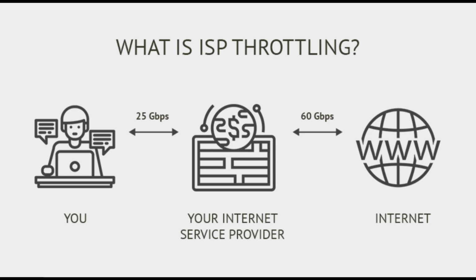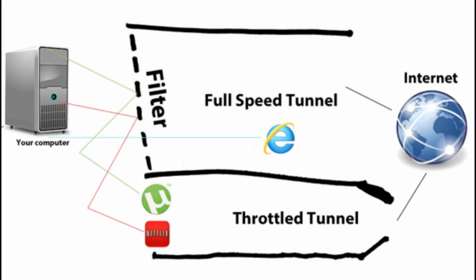So, what causes ISP throttling? ISPs typically throttle users who consume a substantial amount of bandwidth or engage in activities that are linked to heavy usage. For instance, if you're streaming high-definition videos, downloading large torrents, or playing online games, your ISP may throttle your speed because these activities require a significant amount of bandwidth. The general rule is straightforward. The more bandwidth an activity demands, the greater the likelihood of experiencing throttling.